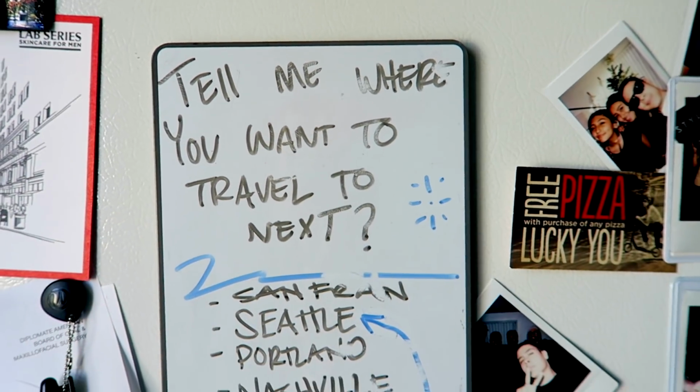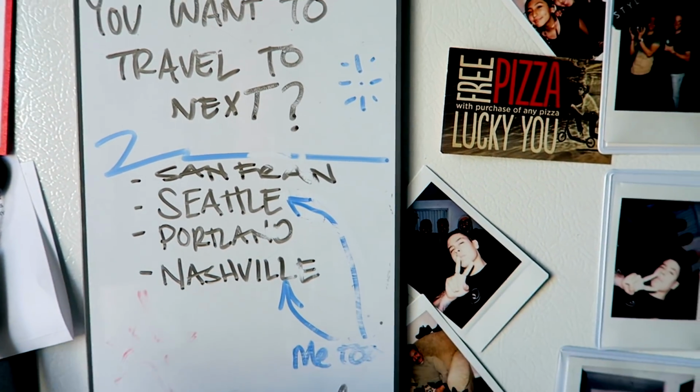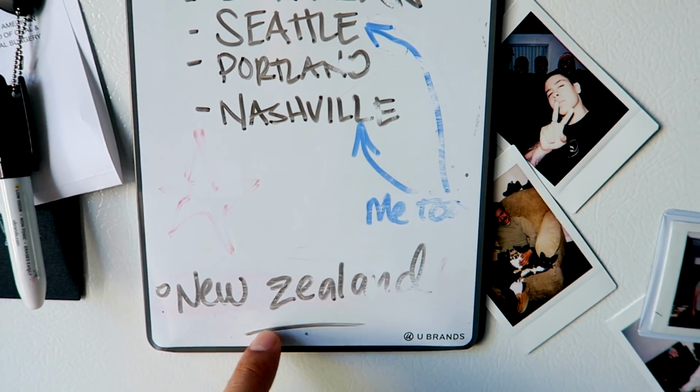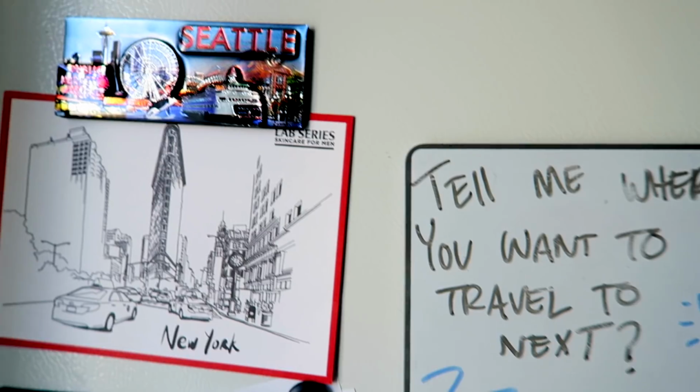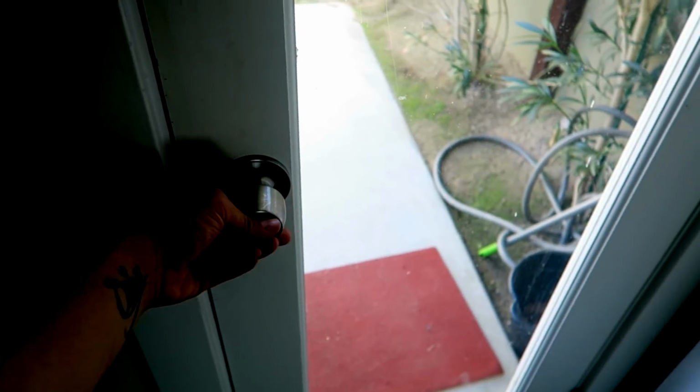Tell me where you want to travel next. I have San Fran, Seattle, Portland, Nashville. I've been to all of these with the exception of Nashville and New Zealand. I want to go. They're just awesome little things like that on my fridge. Nothing really that exciting. Now let's take a tour to the outside.